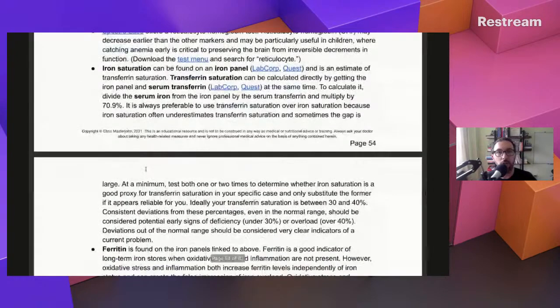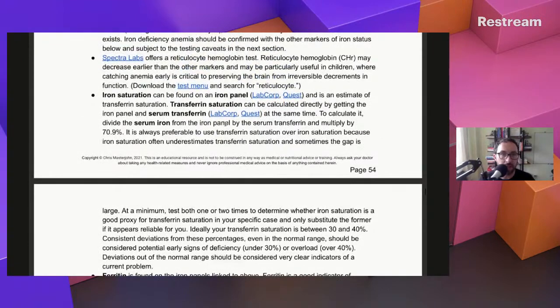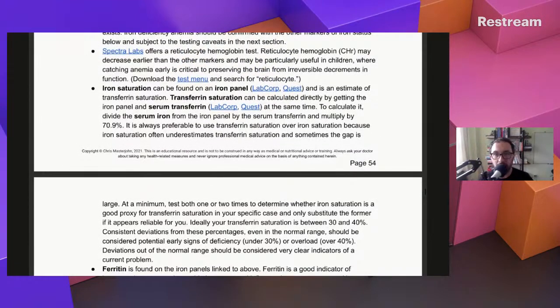And so if you go under iron saturation, it says iron saturation can be found on an iron panel and is an estimate of transferrin saturation. Transferrin saturation can be calculated directly by getting the iron panel and the serum transferrin at the same time. To calculate it, divide the serum iron from the iron panel by the serum transferrin and multiply it by 70.9%, which is the equivalent of multiplying it by 0.709.